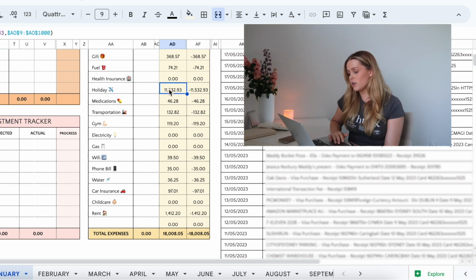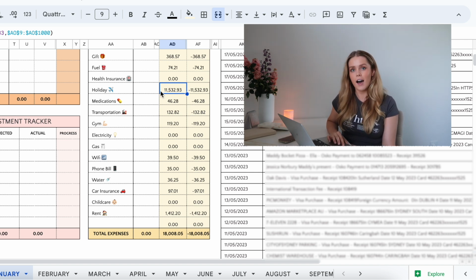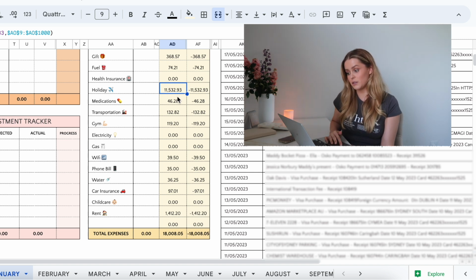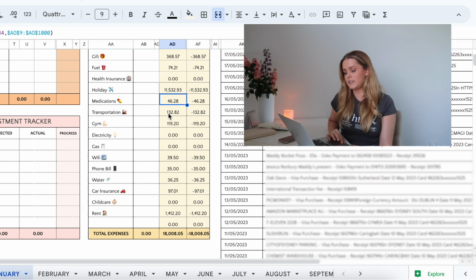So for our trip to Europe, so far we've almost spent $12,000 for our flights and accommodation and transfers and stuff, and that's the full price. That includes me and Braden's fare, so it would be half of that. So I've really more or less spent just under $6,000 myself. For medications, we have $46, transportation $132, gym $119.